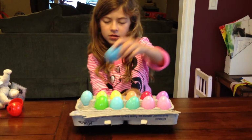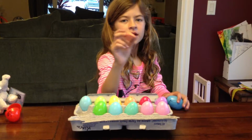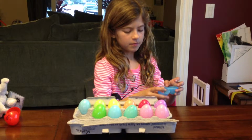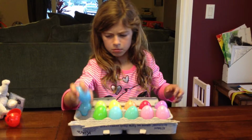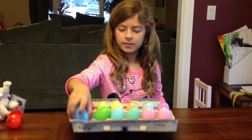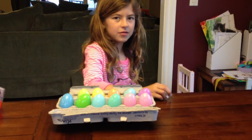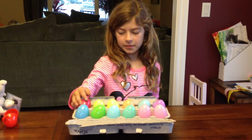Number 7 is the sponge that they put vinegar on and put up to Jesus to give him a drink. And number 8 was the dice that they rolled to see who got Jesus' clothes. The soldiers rolled them.